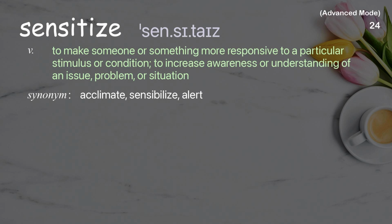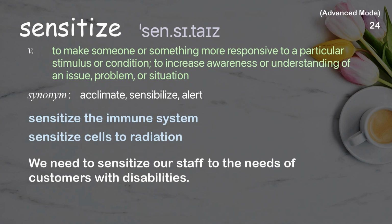Sensitize. To make someone or something more responsive to a particular stimulus or condition, to increase awareness or understanding of an issue, problem, or situation. Examples: Sensitize the immune system. Sensitize cells to radiation. We need to sensitize our staff to the needs of customers with disabilities.